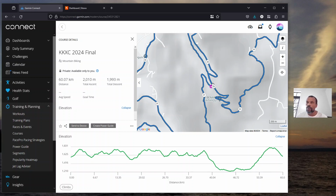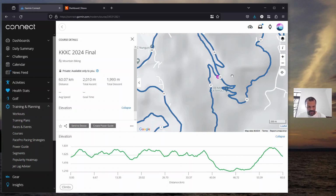And this marshalling point, you'll get it as you come down at 26.5, and you're also going to get it at 54 as you come up the last climb. So you'll get Likindu there. He'll be waiting, manning that marshalling point. He'll have water and stuff for you. All right.